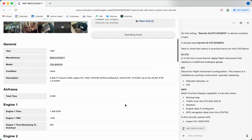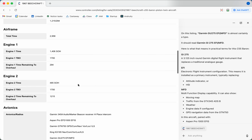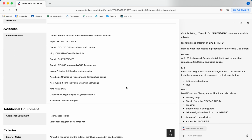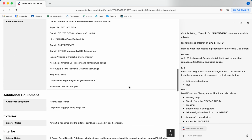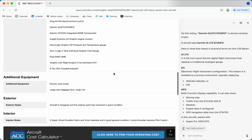Maybe they've just tried to replace all of the... well, no, they've left all. Anyway, it's a bit of a weird hodgepodge of avionics. Somebody obviously wanted to update the avionics, but spend no money on it at all. And S-TEC autopilot, and yeah, fuel gauges, etc.